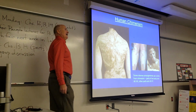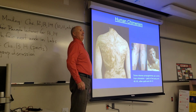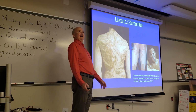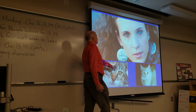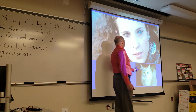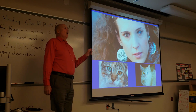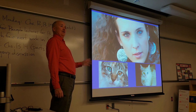So that's another way to get intersex, actually being a chimera, a hybrid person, where different parts of your body have different genetics. And we sometimes will see that show up with different eye colors. These cats, and this girl here. That's not the only way to get different eye colors, but it's a way to do it.